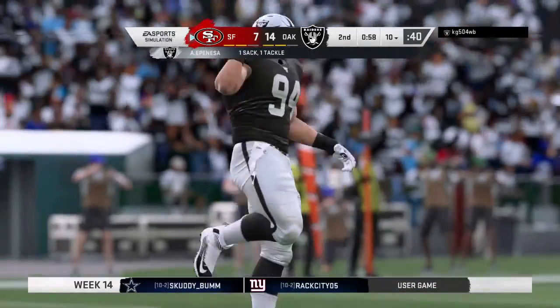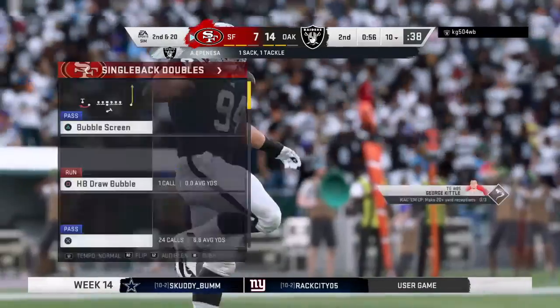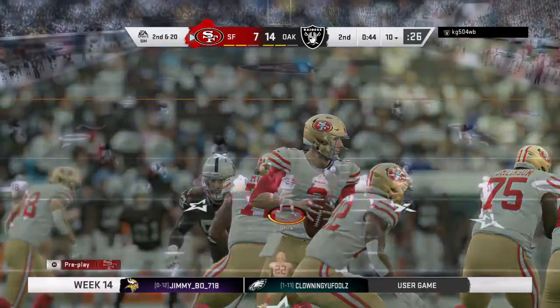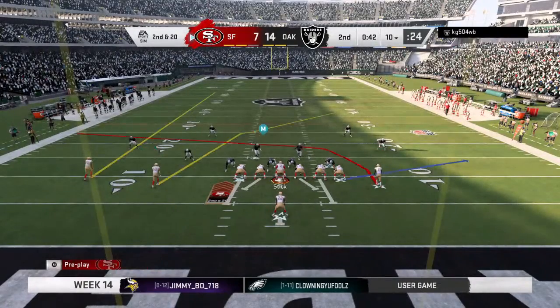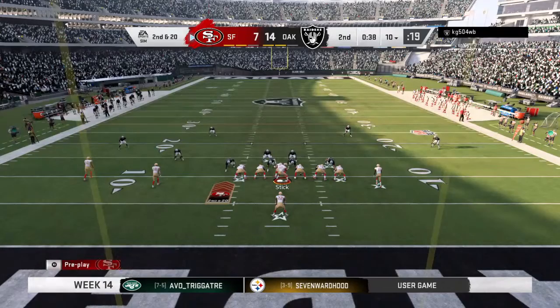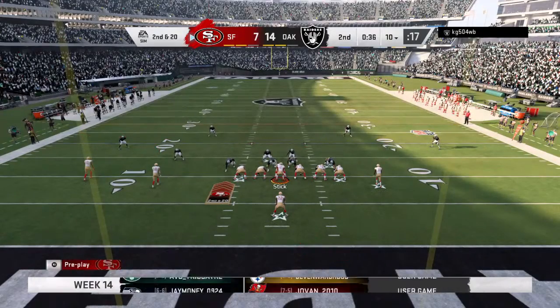Nowhere to escape, and he goes down. Well, so much for setting the tone of the drive offensively. Giving up a big sack that loses that kind of yardage, not a great start. So now 20 yards to go on 2nd down after the sack. Work to be done.